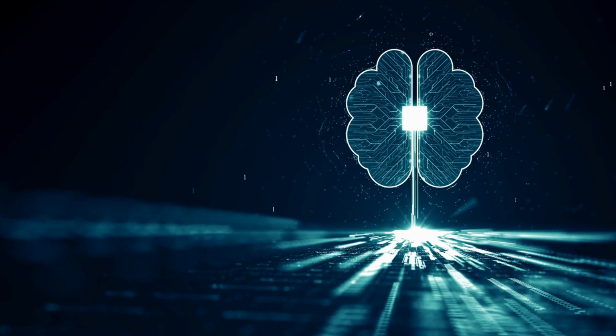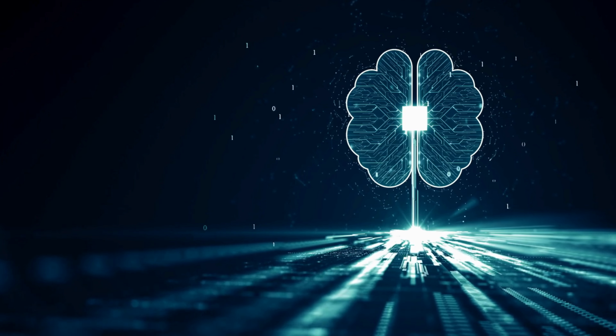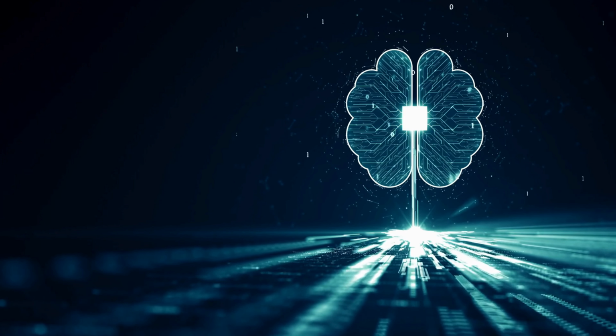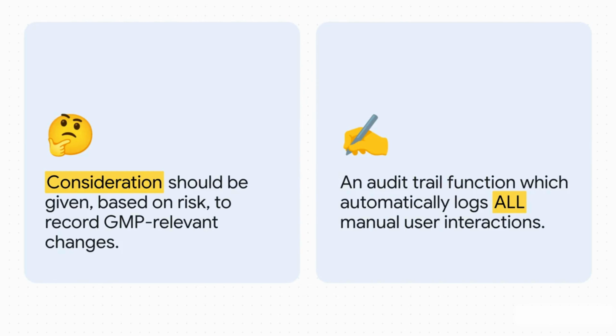And to put this all into perspective, check out this quote from an analysis by Stephen Farrell over at Valkit.ai. He calls this the most significant update in over a decade. So yeah, this isn't just some routine paperwork shuffle. We're talking about a fundamental reshaping of the entire regulatory landscape. Now, let's talk about probably the single biggest bombshell in this whole proposal: audit trails.